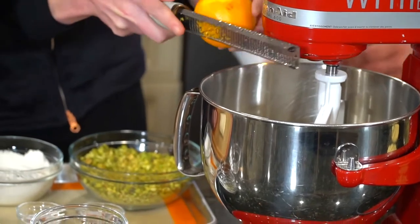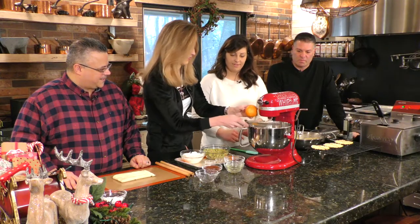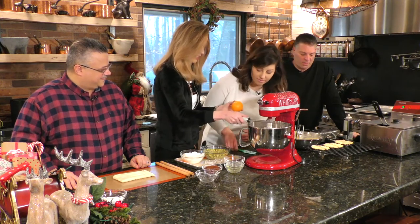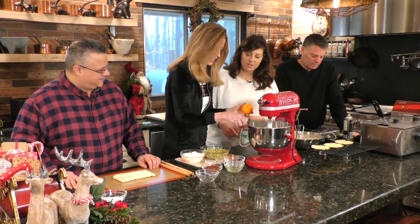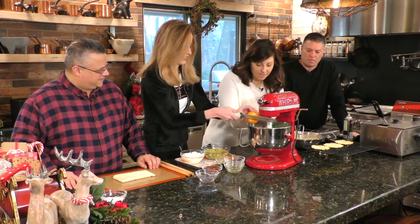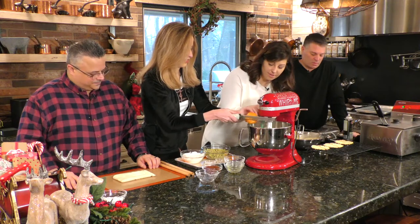Yeah. So, just flip it over and put the zest in there. Absolutely. Okay, just like that. Can I flip it? Oh, yeah, there it goes. Yeah, that's good. You're going to want to do half of an orange. Okay. And while you're doing that, I'm just going to scrape the sides down, so we get everything in.